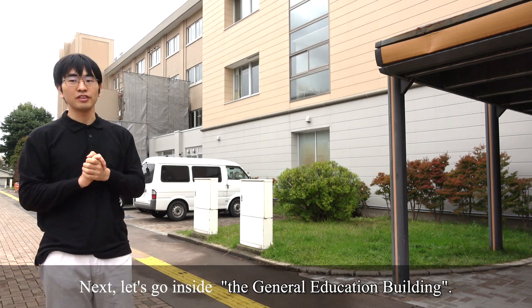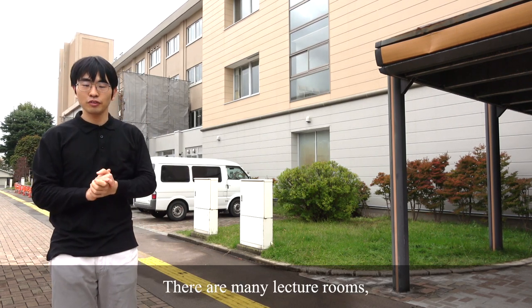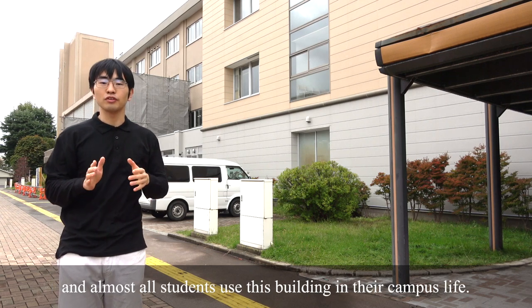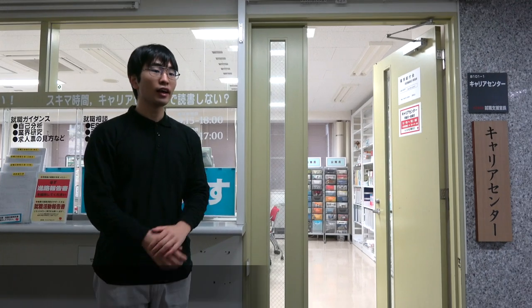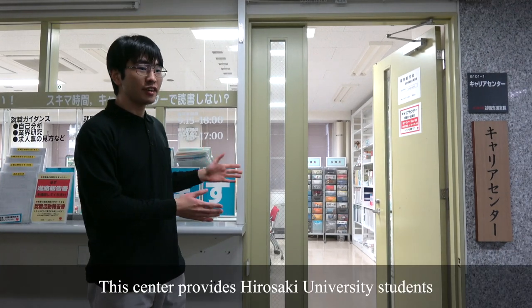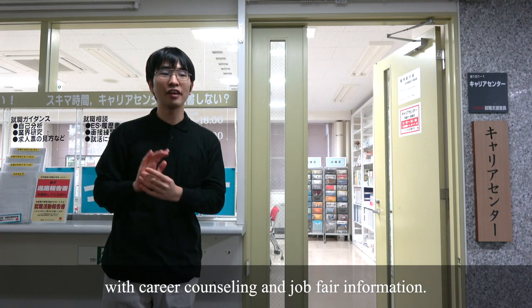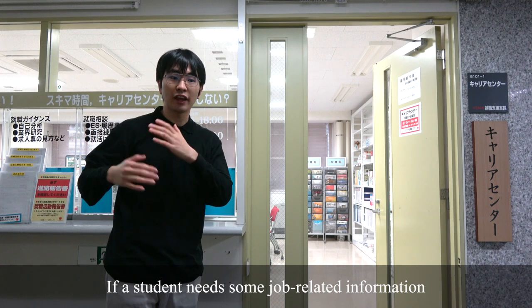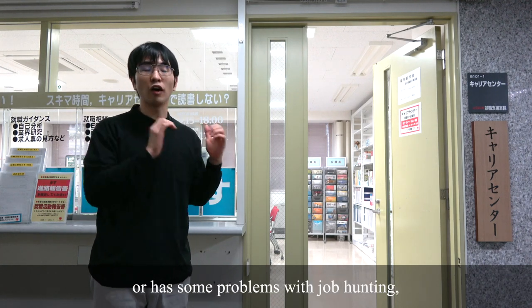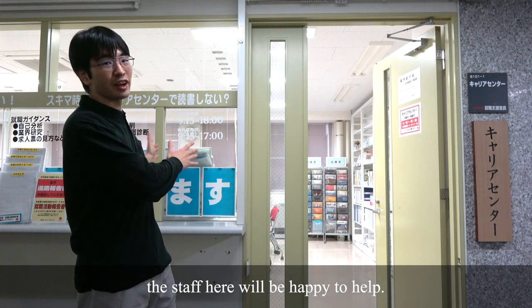Next, let's go inside the General Education Building. There are many lecture rooms, and almost all students use these buildings in their campus life. This is a career center. This center provides Hirosaki University students with career consulting and job fair information. If a student needs some job-related information or has some problems with job hunting, the staff here will be happy to help.